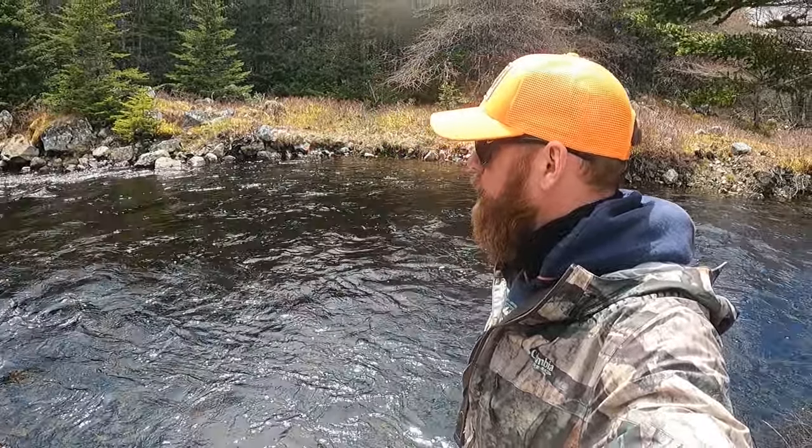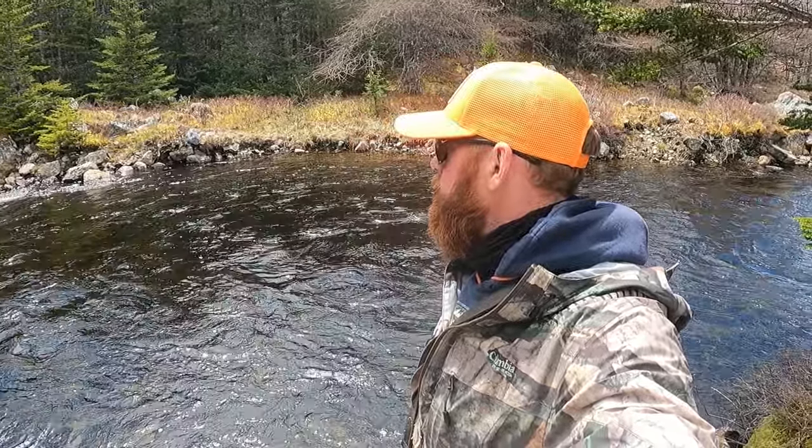Well, just stopped for a little lunch here. Nice little spot here on the side of this little brook, flowing out into Gibbons Pond. So yeah, I just stopped for a lunch and a cup of hot chocolate.